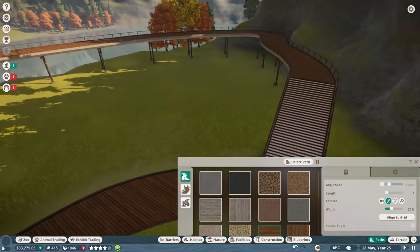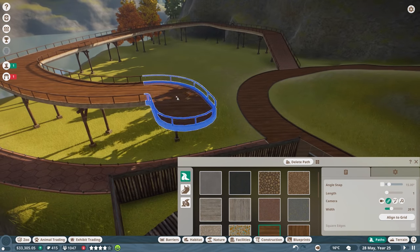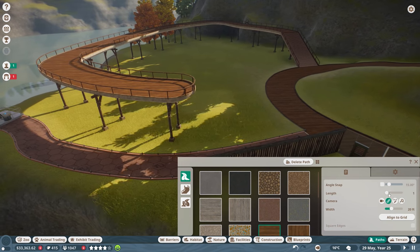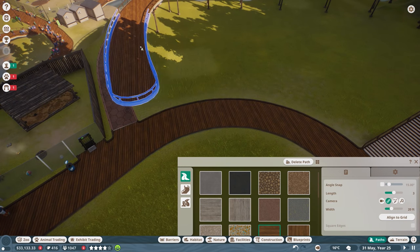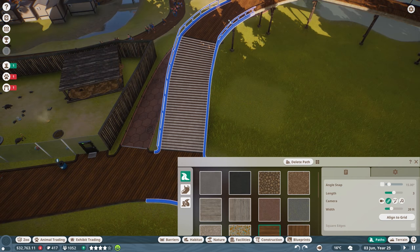It might have been, and it just feels tall because we're on top of a cliff now, but let's make this a little bit smaller. Let's go down to length, set that to like 2 or 3, so we can connect that down here without turning into stairs. Yeah, I don't think so. I think it's going to turn to stairs no matter what.